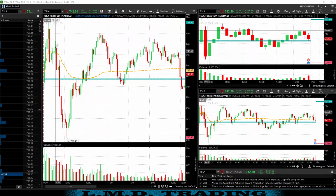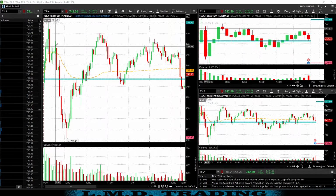Man, these candles are so big. I need to clean my computer. This thing is super choppy. Yeah, extremely choppy, y'all. I'm going to just drop that candle right there.